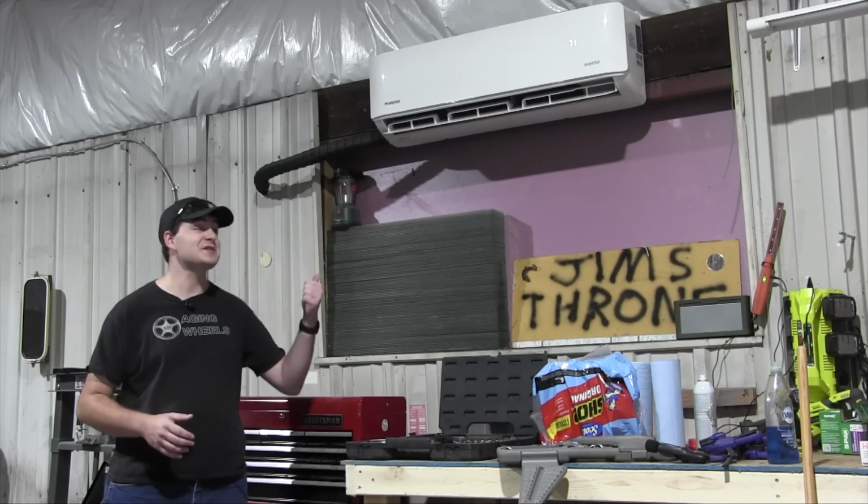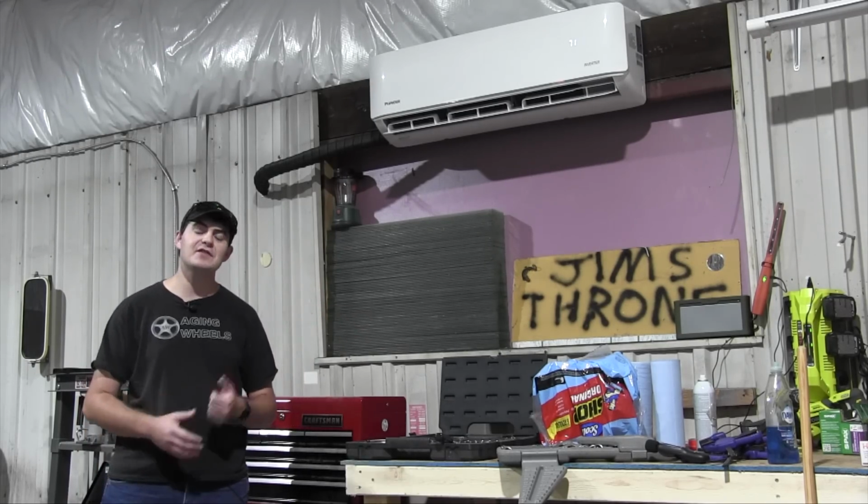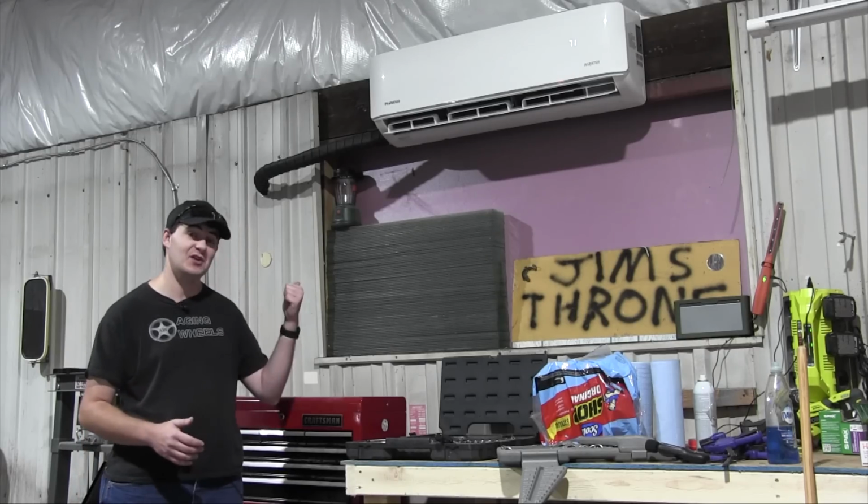I chose these Pioneer mini-splits for many reasons, but the 2 main reasons are because they're DIY friendly and they're super quiet. This one's on right now.